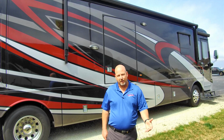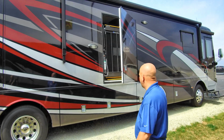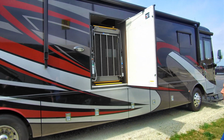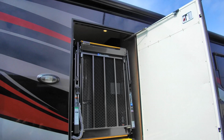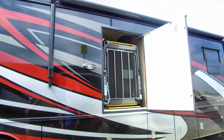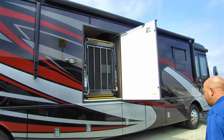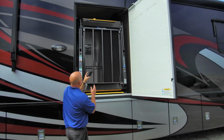So 6,300 miles, and this coach is kind of special. There are going to be certain people that are very attracted to this because this is an accessibility coach. As you can see, the door is actually a power door. One click of the button here in my hand made it open up, and I can close it just as easily.